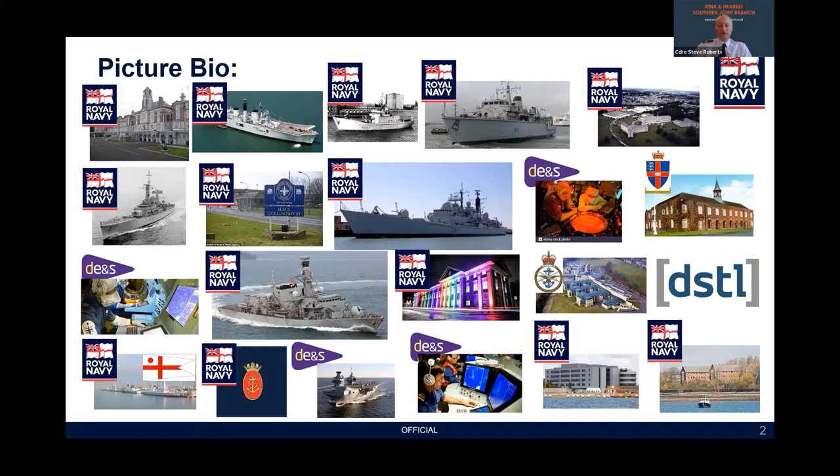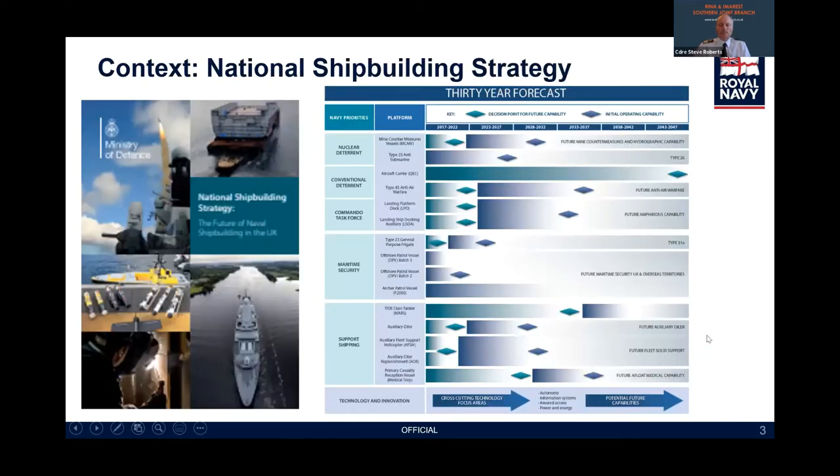I think what you'll show there is not just our diversity of employment, but how it's really helped in this particular role, understanding all the different aspects of the role that I'm in at the moment to deliver these ships as capabilities. And we'll come back to that throughout the rest of the presentation. Anyway, that is enough about me. Let's go on to some more context.